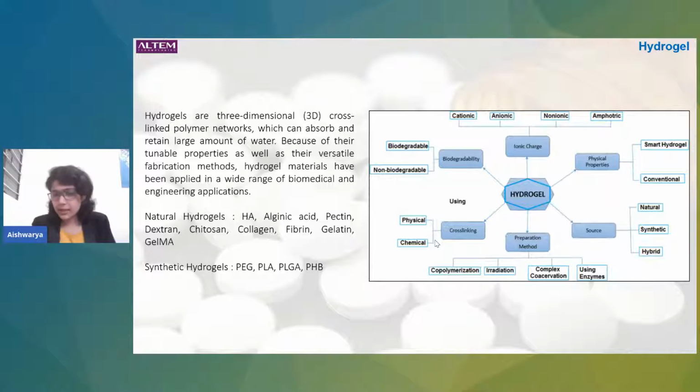So I think the other parts of it are quite simple. What is the preparation method of it, etc. So with hydrogels, obviously we would go down to understanding what is the next way that you could use it.